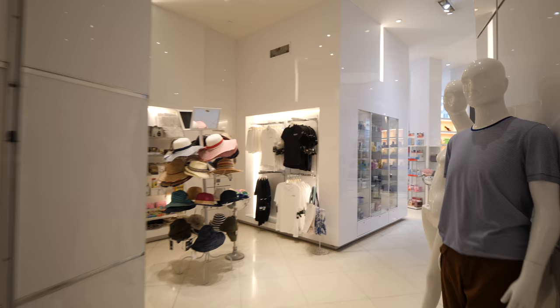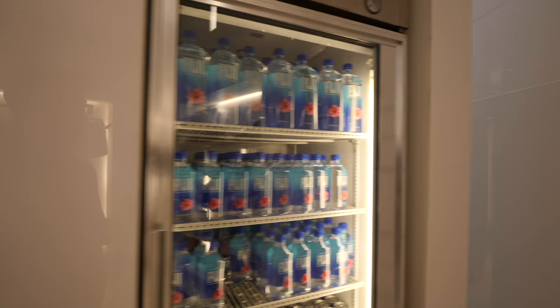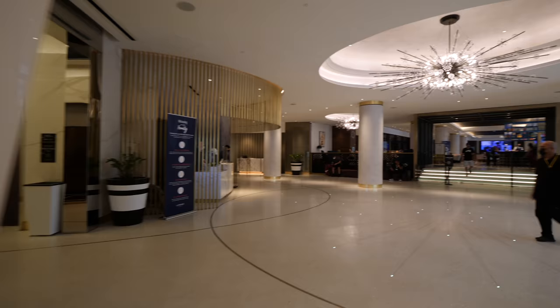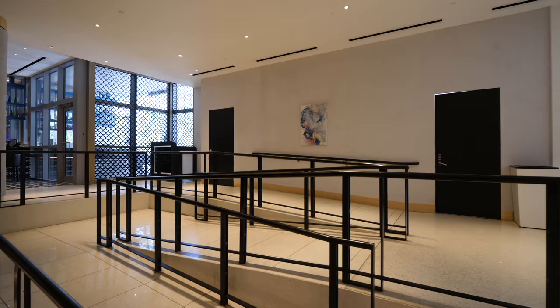Right here is Splash. I guess it's kind of like a clothing store, souvenir shop. Just gonna walk around quickly. You can buy candles. Other stuff. You can come here and actually get some water, some Fiji water. And you can come here and you can buy some glasses, also some perfumes. So this is what it looks like right here. I think you guys kind of get the idea. Now what I like here, we're gonna head to the Preston's Market in just a second, but what I like here is they have this little kind of ramp. So if you have a stroller like we do, you can get there on that side.